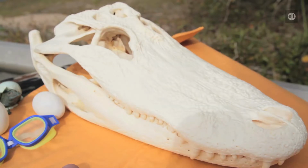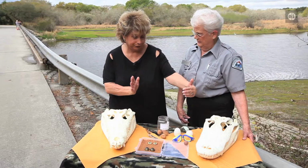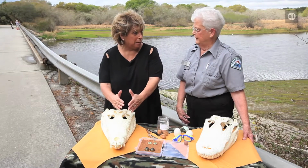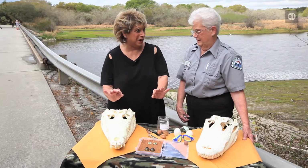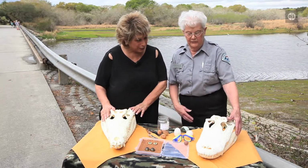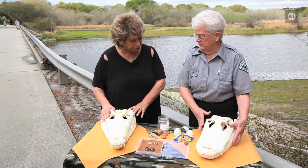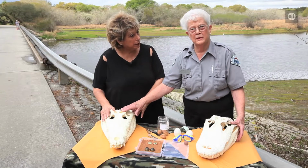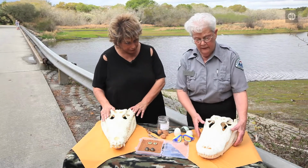So the first thing I notice is that we have a gator skull here because we've got a wider snout. Yes. This is the crocodile. Yes. Narrower. Right. But that's just the beginning of the differences. Why don't you lead us through it? Okay. The alligator, this is a real alligator skull. It's not, this is a replica skull because crocodiles are still an endangered species.